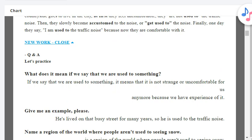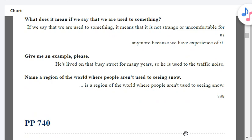Give me an example, please. He has lived on that busy street for many years, so he is used to the traffic noise. Very good.